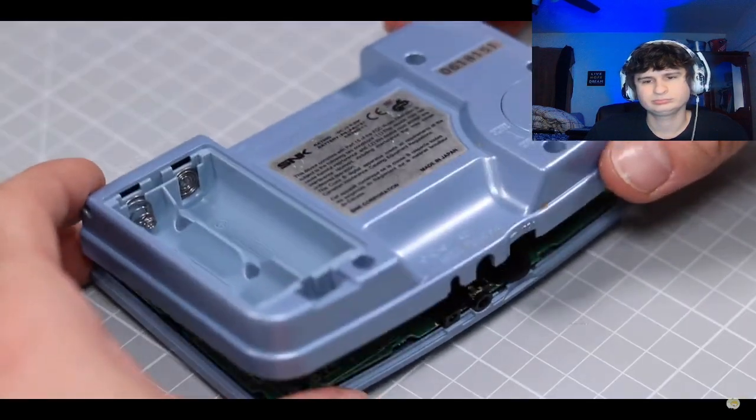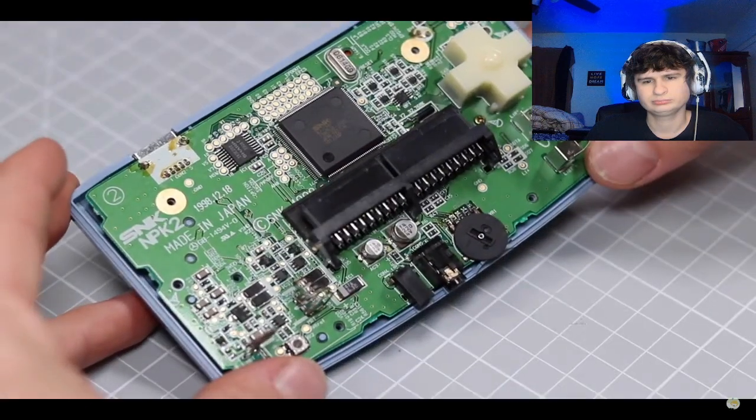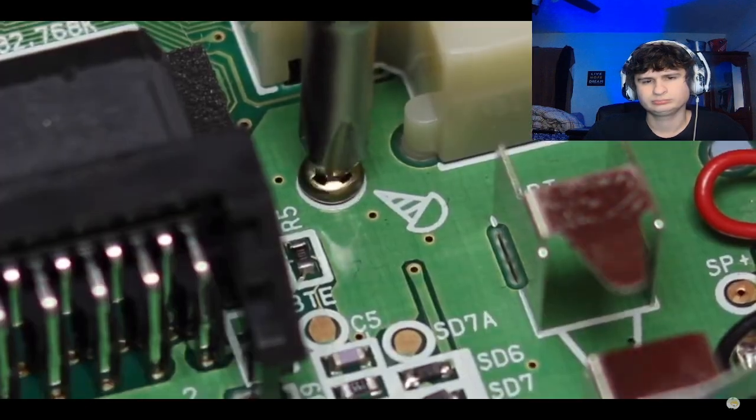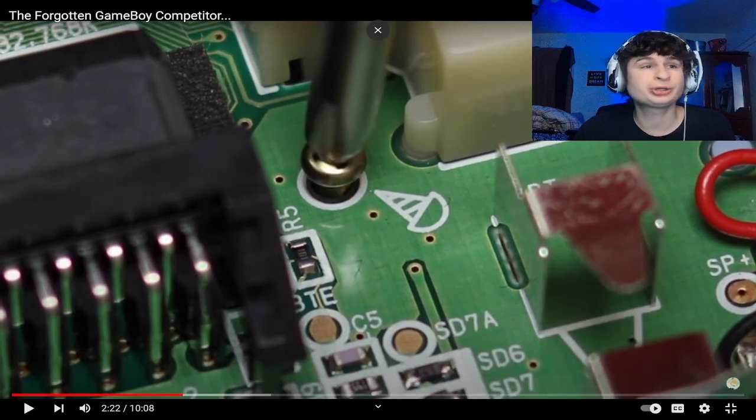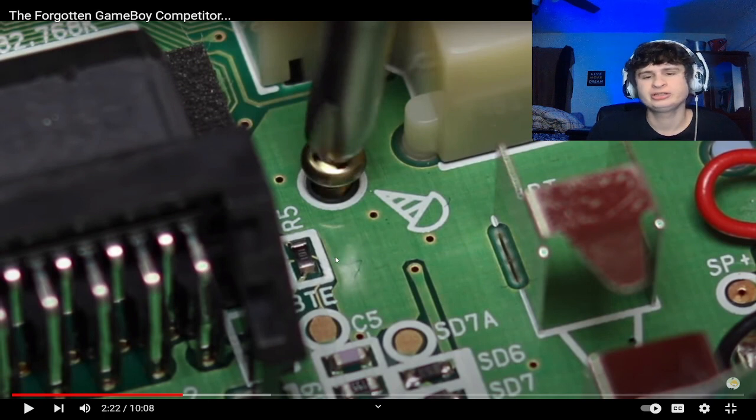Anyway, with that little prick removed, we can lift off the back of the shell. My unit only seemed to have one Phillips screw holding the motherboard down, so I'll remove that. Hey, it looks like a one screw kind of job, bro. Doesn't look like a huge motherboard. But yeah, it'd be cool if we could know what all those abbreviations mean. But if there's one guy that knows what the abbreviations mean on the motherboard, it's this dude.